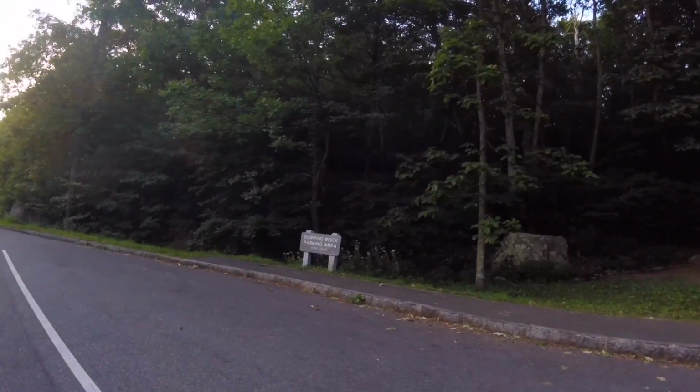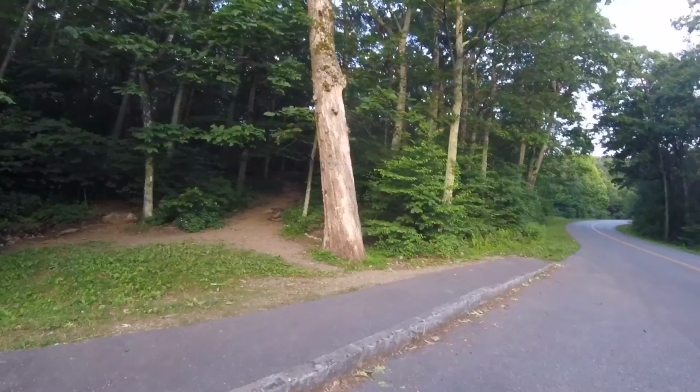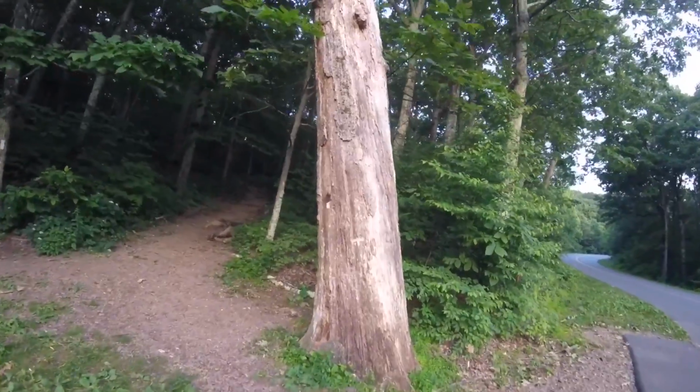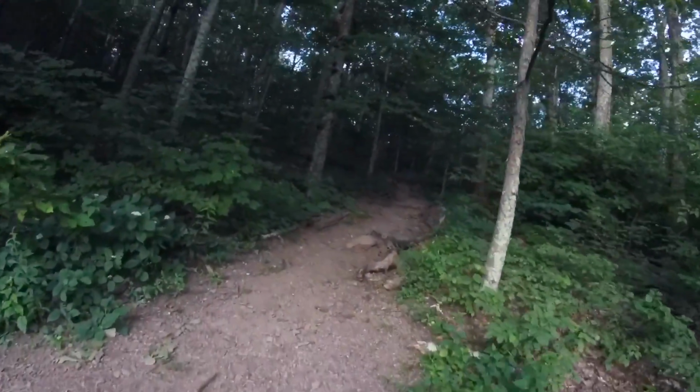All right, it's 6:19 in the morning. I'm at the Dripping Rock parking area, and so we're gonna continue on up. Should have about 7 more miles, and we've got to go up Humpback Mountain now. So up there and then down.